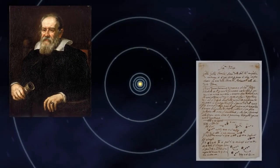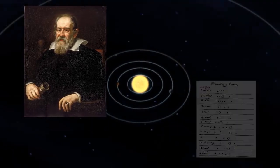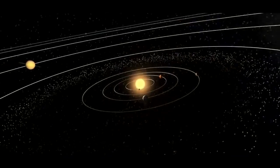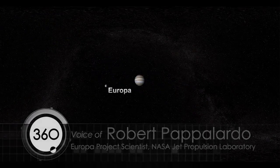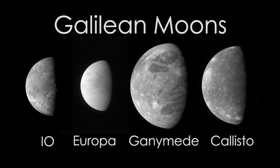It was 405 years ago that Galileo Galilei discovered the moons of Jupiter and revolutionized our understanding of science at the time. No longer were we, the Earth, the center of the universe. Europa might have a similar prospect. Europa is among this family of Galilean moons: Io, Europa, Ganymede, and Callisto.